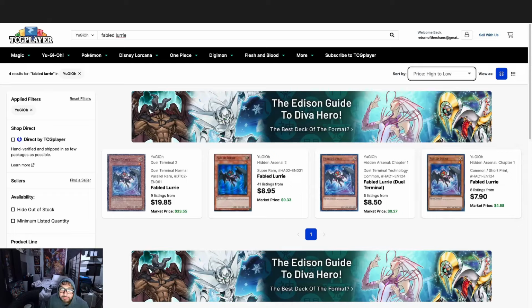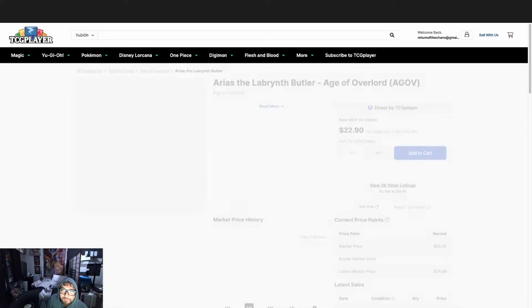So they're all still holding up in price, and that's because people are expecting Fiendsmith to do good here. I think this is the one: they're going to mix Fiendsmith with Fabled Lurry, because I think there's a spell card that lets you add Fabled Lurry. And then Fabled Lurry just summons itself after you discard it with the spell card, and it gets your Fiendsmith play started. So that's why it's still holding on to that $8, $9, $20 price point. Let me know how you guys feel about Fabled Lurry, and if you think Fiendsmith is going to make an impact over here in the TCG.